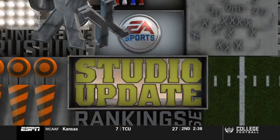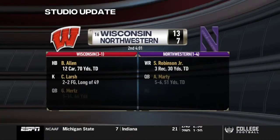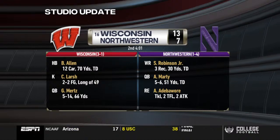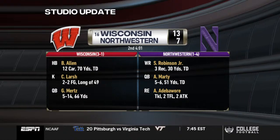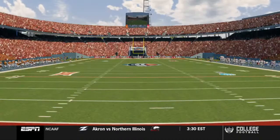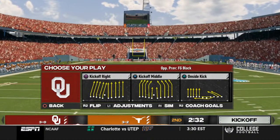Let's check in with Reese Davis in the studio. The Badgers enter today's game ranked number 16 in the country, and are hoping a big win would send them soaring up the rankings. This is a game we've been watching closely today. Back and forth these two teams go, neither one giving an inch. We could be headed to a photo finish. Wisconsin with the lead, 13-7. And we thank you, Reese Davis. Back to the action here.